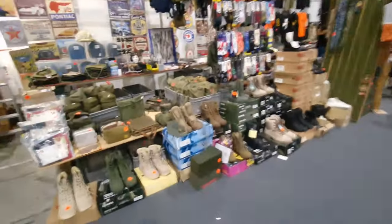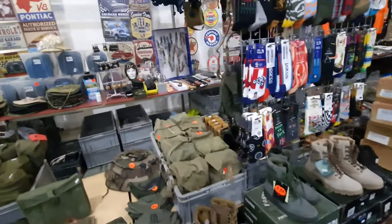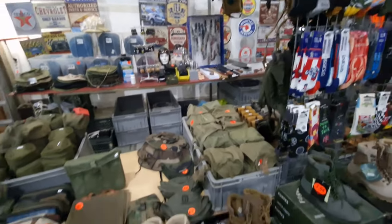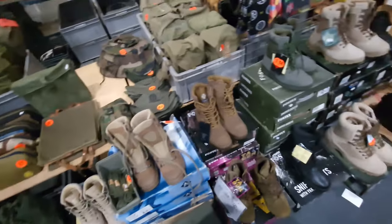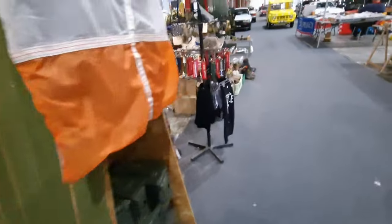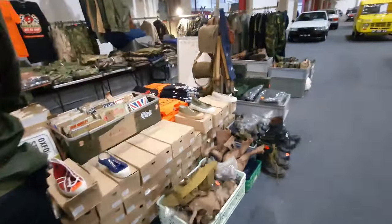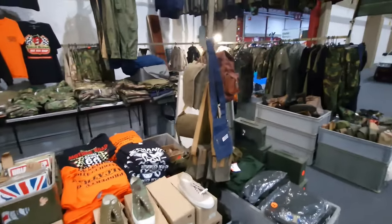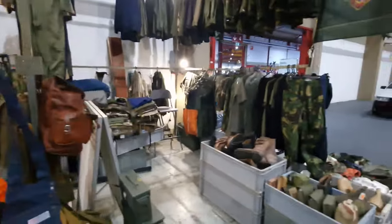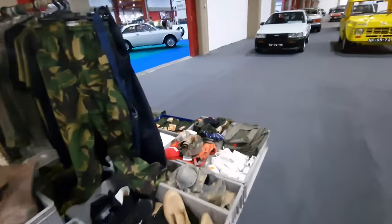Motorbike, of course, and here we got army stuff. If you want a knife or something from the army, accessories, they got it all for you, so it's pretty cool. I've already got some stuff from here before. And at some events they even got more stuff, so it depends, you know.